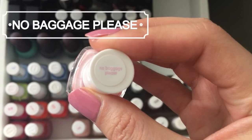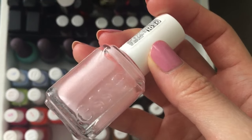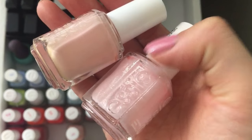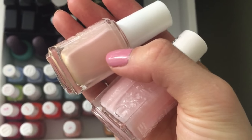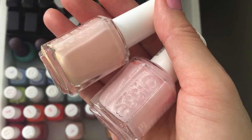This is No Baggage Please. It's also from a bridal collection a few years back, and this one is similar to the Like to Be Bad. As you can see, they both have shimmer going through it, but then No Baggage Please is a lot more pink compared to Like to Be Bad. It's more nude, so I like both of them.